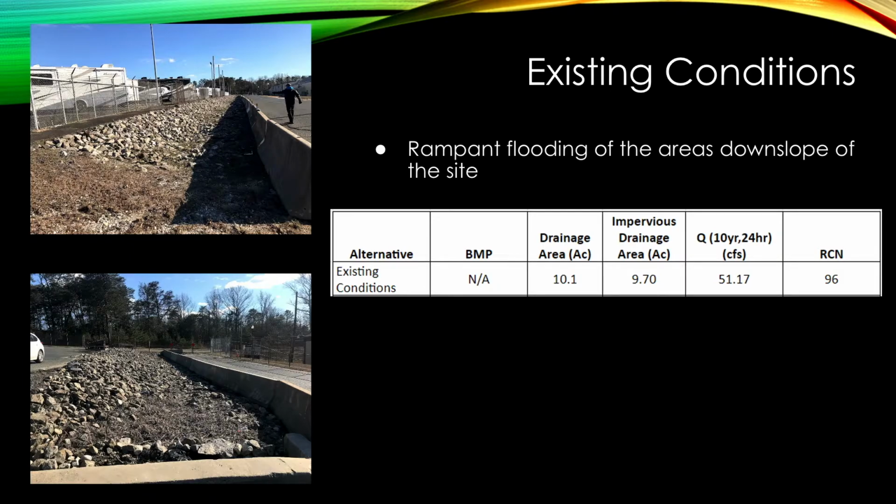The riprap ditch on the western border of the site is in poor condition and merely provides some conveyance to a storm drain network on the northwest corner of the site. Additionally, the concrete jersey barriers shown do not contain the flows, allowing overflow to flood downslope. The discharge of the 10-year 24-hour storm is 51.17 cubic feet per second currently. The riprap ditch is only able to convey a fraction of this flow.